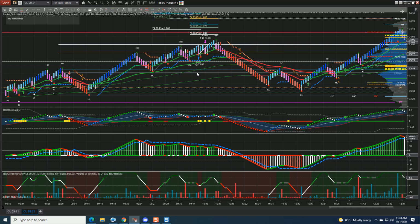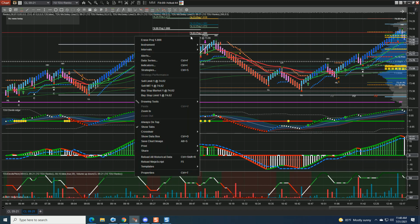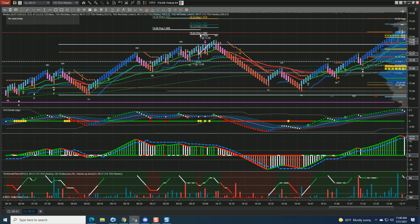So what I was after, you can see here I had them drawn out here. So this being a swing looking for 100% there, and then you had the little micro swing in here as well. So from this low to this low would have been a target here. So I thought perhaps we'd get a little pop up here, so I was going to front run the round number at 74. So I was looking for 8-10 ticks there.